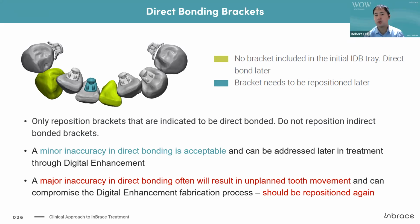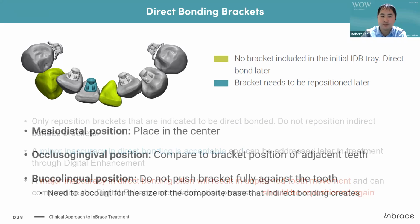It's impossible to get the direct bonding perfect. So I always just tell people, as long as it's just a little bit off, a minor inaccuracy, it's totally acceptable. You can fix that very easily in digital enhancement if needed. If it's really off, if you left it way off mesial or way off distal or way occlusal or way gingival, then that should be repositioned, because you're probably going to see unplanned tooth movement where it's not moving as projected, as well as it can even compromise our fabrication process of the digital enhancement wires.